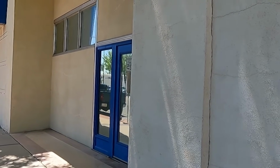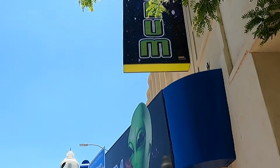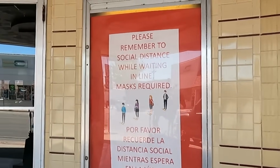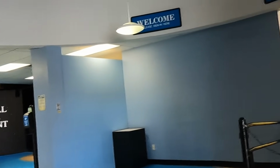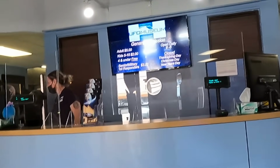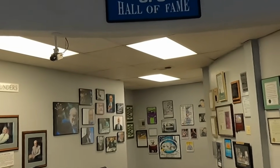All right, this is the official UFO Museum, Roswell, New Mexico. Be kind of cool. I've seen this on a couple shows on TV. And all the COVID stuff. Okay. Well, what do you say? Want to go in? Let's do it. Temperature, see if I'm above room temperature. Thermal temperature. All told, $3 for a senior, $5 regular admission. All right, let's get started.